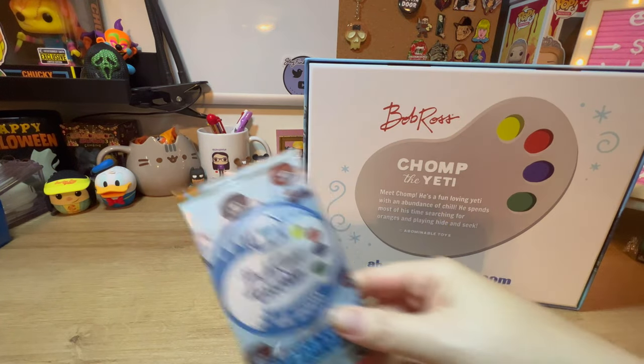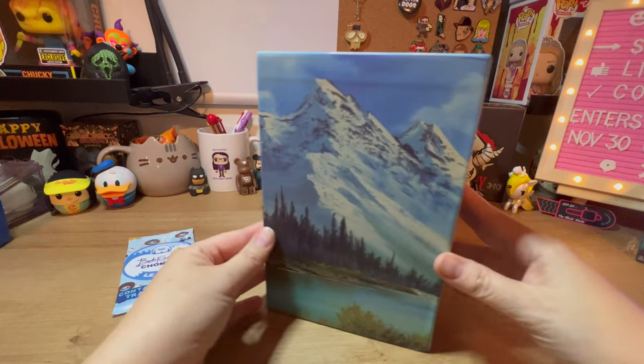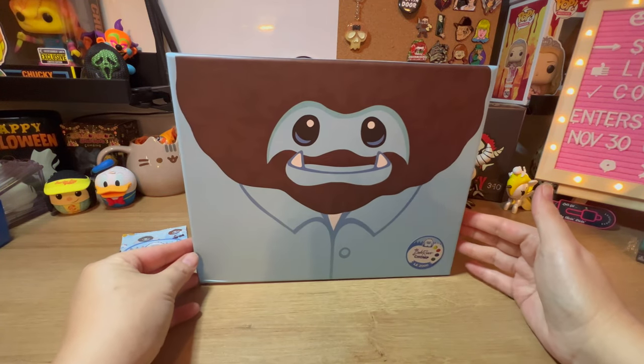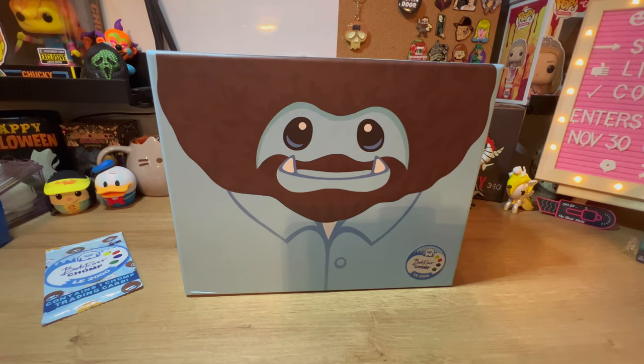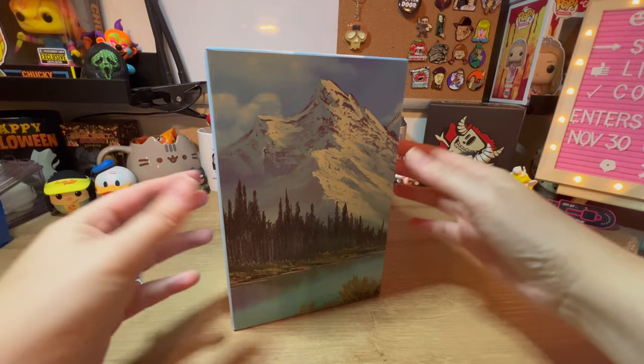Okay. So let's remove the plastic. Woo! All right, let's go ahead and look at the front. Oh my gosh, look! It looks just like one of his paintings. There he is! With the afro and everything. Whoa! I am in love. All right, let's keep checking out the different images. I mean, that looks like one of his paintings.